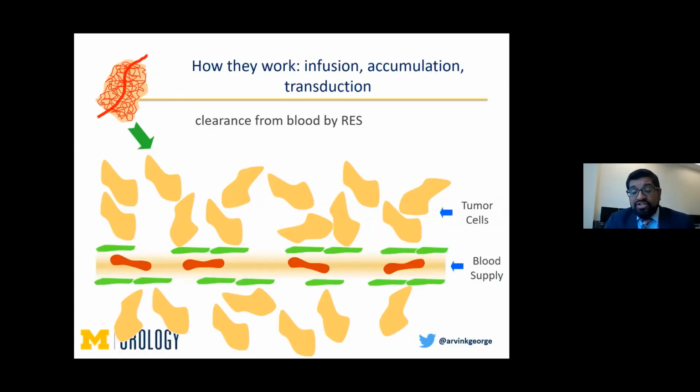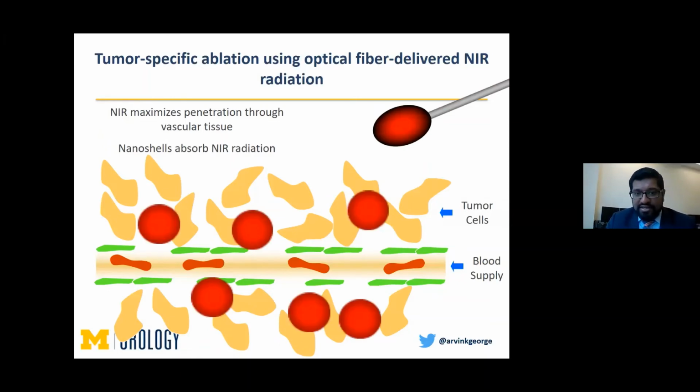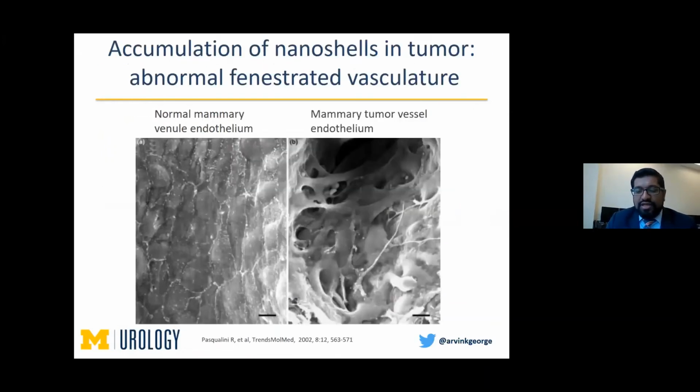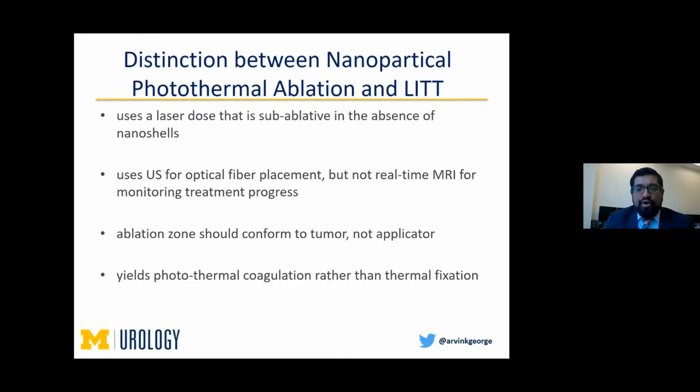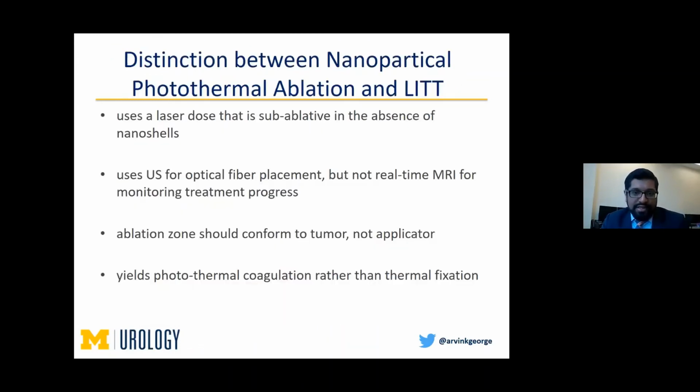So eventually they are cleared by the reticuloendothelial system, and they don't get excreted. But what happens is that they go through these aberrant vessels, as you saw there, and extravasate in the perivascular space. What we then do is use a near-infrared laser to penetrate the tissue. As it illuminates the tissue, we see that they absorb this light and convert it into heat, which causes a thermal ablation. Just for illustrative purposes, here we can look at the difference between normal endothelium and this fenestrated abnormal tumor endothelium. Essentially, we're harnessing this aberrant endothelium.